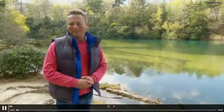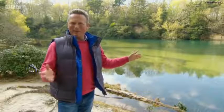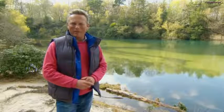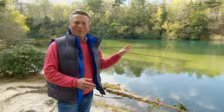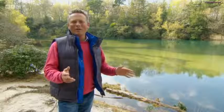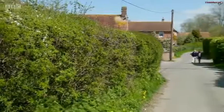Welcome to today's Escape to the Country. Now, this gorgeous pool behind me may look like the quintessential picture of peace and serenity, but around 200 years ago, it was a hive of industrial activity with men furiously digging. But for what and where? Well, join me in just a few moments and I'll tell you.